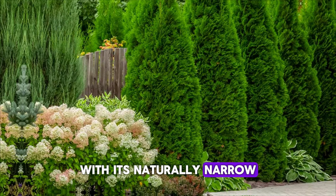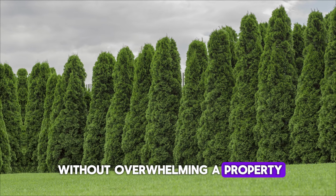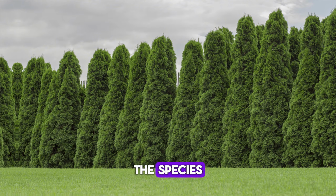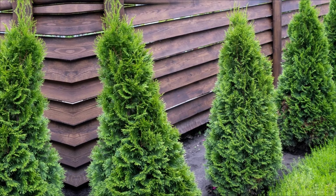With its naturally narrow, upright growth and soft green foliage, Arborvitae offers privacy without overwhelming a property. What makes Arborvitae so appealing is its variety. The species Thuja occidentalis has been cultivated into countless forms, each suited to different needs.